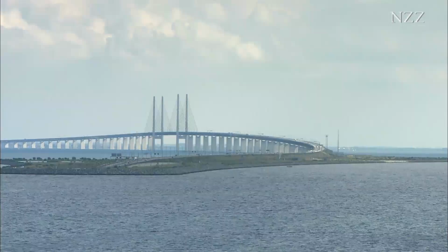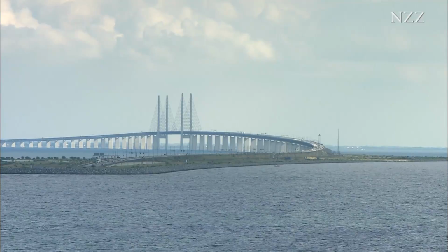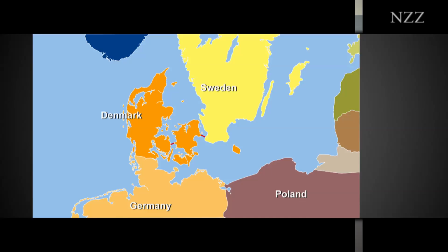Denmark's largest island of Zealand, which also contains the capital, Copenhagen, has been connected to the Danish mainland in the west by an imposing bridge over the Great Belt since 1998. And since 2000, there has been a link to Sweden via the striking bridge and tunnel that cross the Öresund.